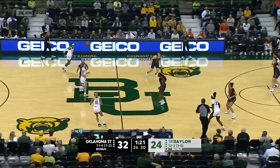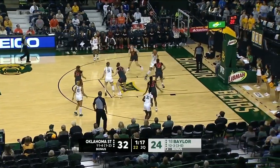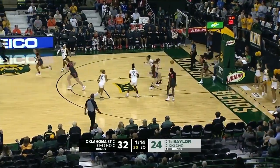I'm not positive about that. Our crack statistician Daniel down there might find out for us. You just put him on the spot there.